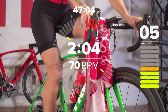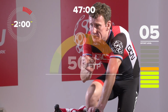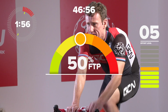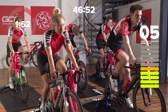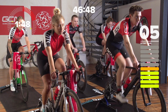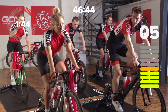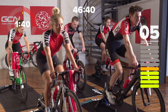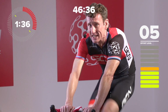Now we have about 2 minutes of easy riding again. So it's really important you use these rest periods in between each of the hard sessions to not only focus your mind, but get your body in the right place. So make sure you're not overgeared, make sure you're not spinning your legs too much. You want a perceived effort level around 5 here, but in the knowledge that what's coming up next is pretty tough. So it's the first of 6 sets, remember?